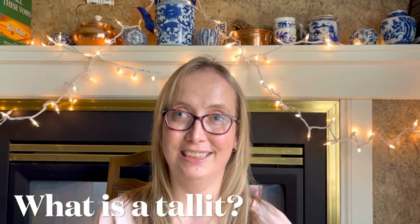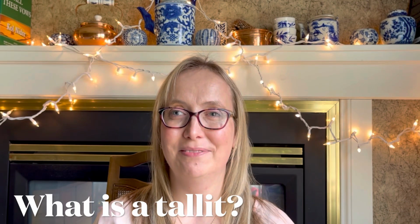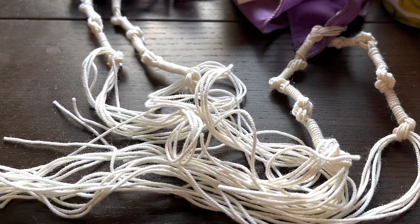What is a Tallit? A Tallit is actually a later Hebraic or Aramaic word that means cloak or covering. But the Tallit is actually only the material which holds the 4 corners which we need to fulfill a biblical commandment, the mitzvah of tzitzit.